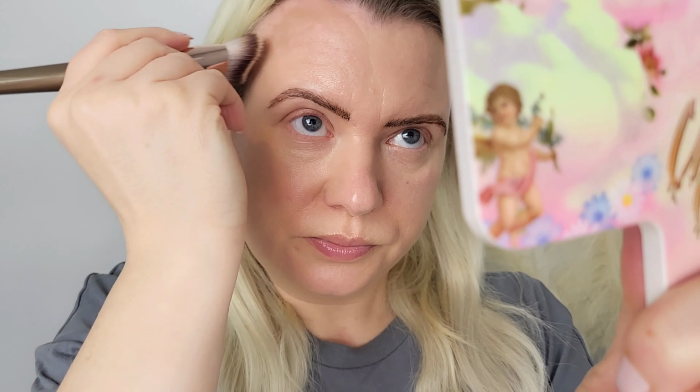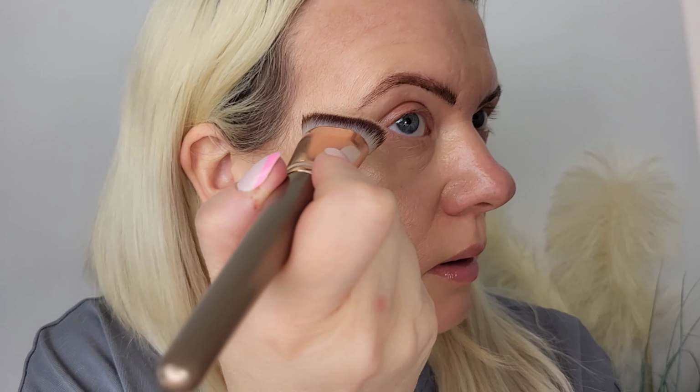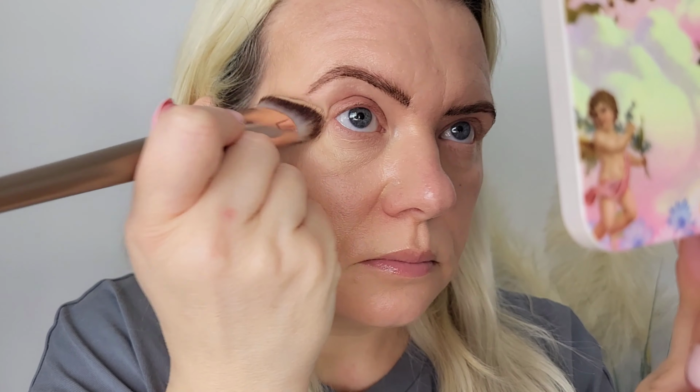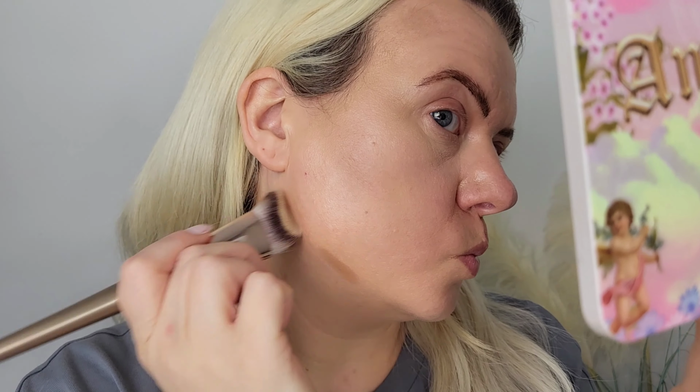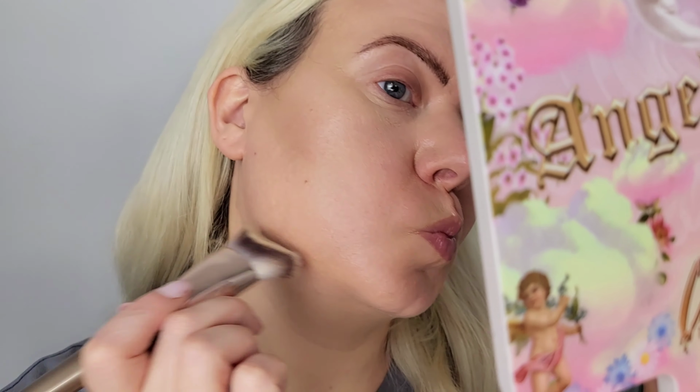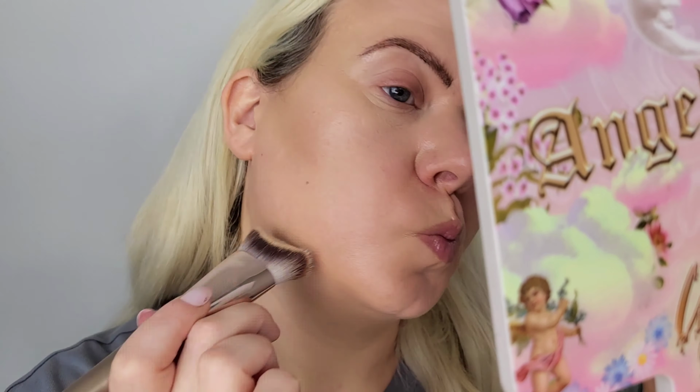So just a small amount. I'm going to take the same brush and just blend there as well. And then what I also like to do is just take a bit just there as well and blend that. So it gives that illusion of contouring around there as well, and just gives me a little bit of depth in the eye here, which gives me that little bit of a lift. Then I'm also going to take a small amount just on my jaw, just to give me that lift on the jaw there as well.